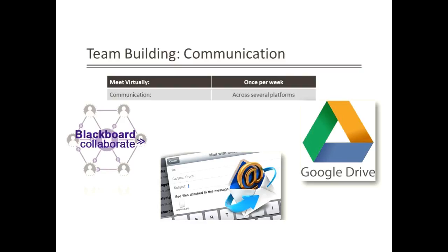Hi, I'm Latrice, and I will be talking about the communication of our team. So our team met on a regular basis during the course of the semester, and in the initial stages of the team, we decided that each Wednesday at 9 p.m. Eastern Standard Time, we would meet, and that it would be a virtual meeting via Blackboard Collaborate.